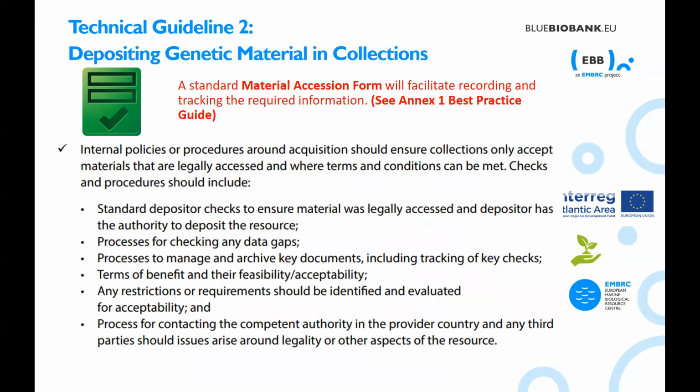The depositor should be able to demonstrate that the material was legally accessed and provide relevant documentation, including PIC and MAT and subsequent agreements. Annex 1 of the Best Practice Guide provides a model example. Internal policies or procedures around acquisition should ensure that collections only accept materials that are legally accessed and where terms and conditions can be met.